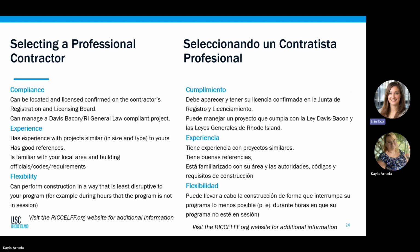Some other things to consider when selecting a contractor are to make sure that they can manage a Davis-Bacon or Rhode Island general law compliant project, that they have experience with projects similar in size and type to yours, that they come with good references, that they're familiar with your local area and building officials and the codes and requirements that come along with that, and that they have the flexibility to perform construction in a way that is least disruptive to your program. For example, not during the hours of operation.